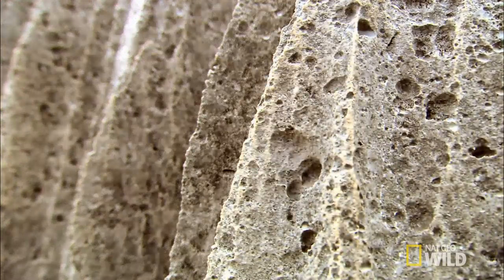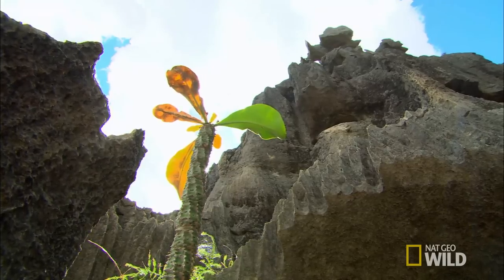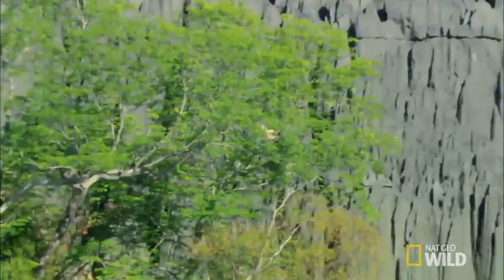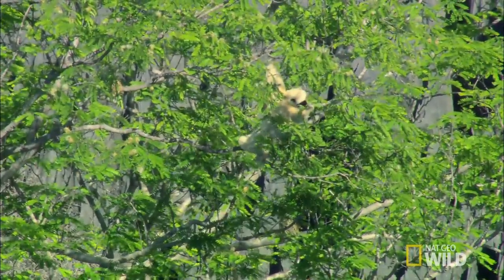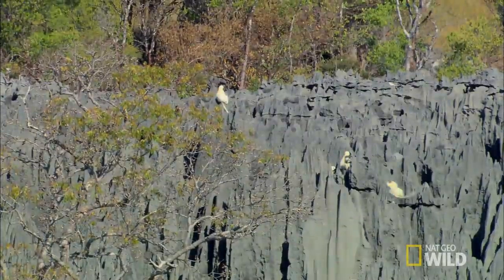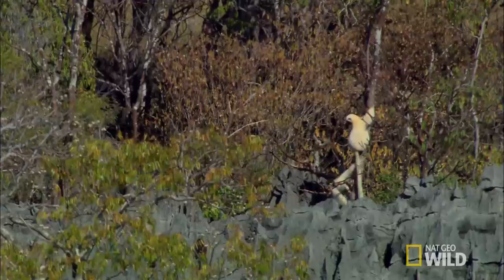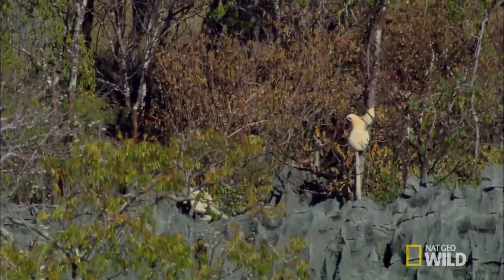Rainfall is abundant in this part of the country, and water dissolves the fragile rock, forming sharp edges and rocky spikes. The Van der Decken's Sifaka is a common inhabitant of this razor-edged landscape. Judging by the way they jump around, they're not afraid of the blades of stone.